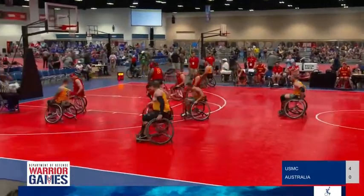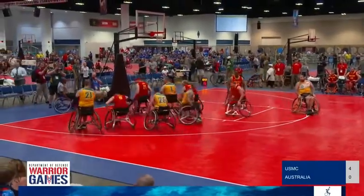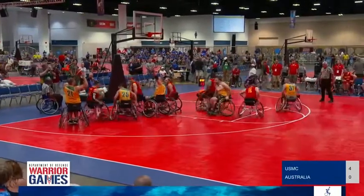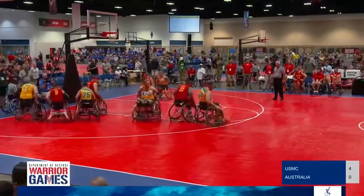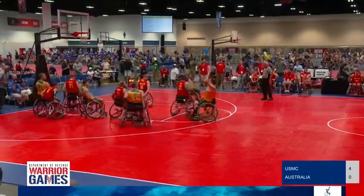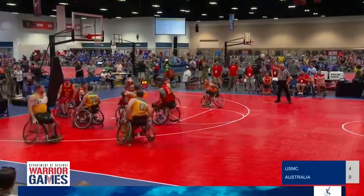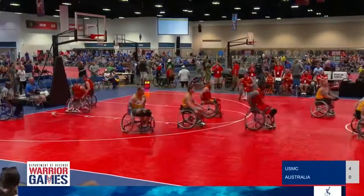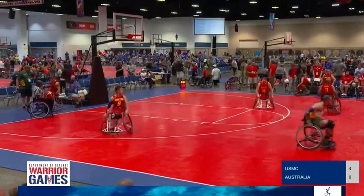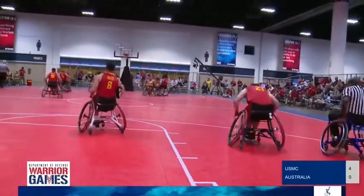21 seems to be the ball handler. Brendan Hardman for Australia with the ball. We have a timeout over here. Takes the ball to the left baseline. Surveying the court, dishes it to number 13, Darren Peters. Peters tries the entry pass, tipped away by the Marine Corps. Shot clock violation called by Al Laskunas, veteran official in the National Wheelchair Basketball Association, has officiated many a national tournament.